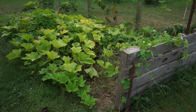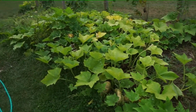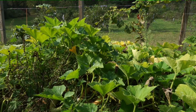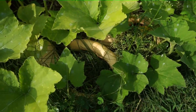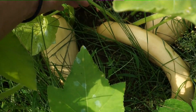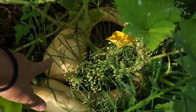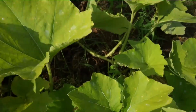This is one of our first patches. This is mainly squash and melons. This squash plant took over completely, but it's doing amazing. These squash are huge. Really see how huge this thing is. There's no good way to... You can see that starts way over here, loops around, and comes all the way back there. Here's another one. Same thing. Comes all the way around here, all over here, and ends there. It's crazy.